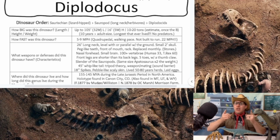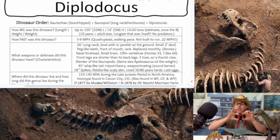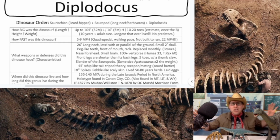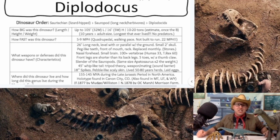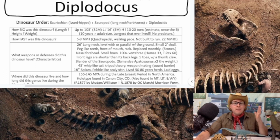So maybe having your nostrils up there on top of your forehead, they're away from its teeth, so while it's raking those branches, it's not tickling its nose and getting ooey gooey boogers all over the place. Grab your tissues! Now, our Diplodocus also had a small brain. Our sauropods aren't very smart of the dinosaurs, but what makes them really cool is they have over 100 vertebrae.